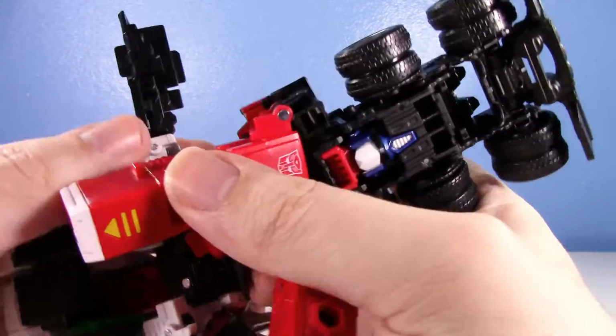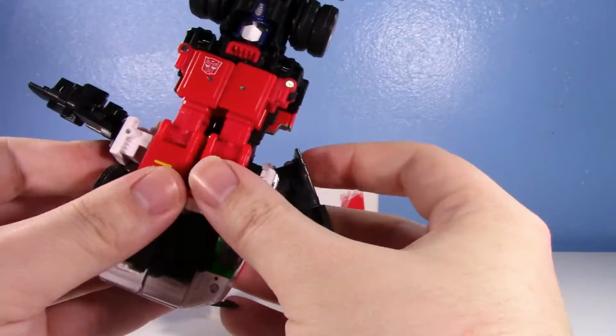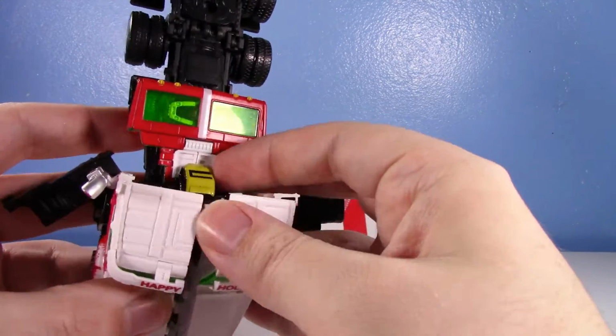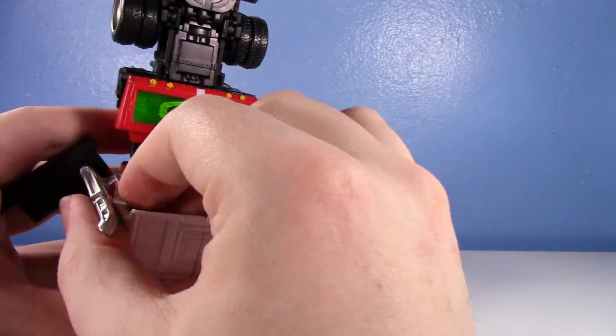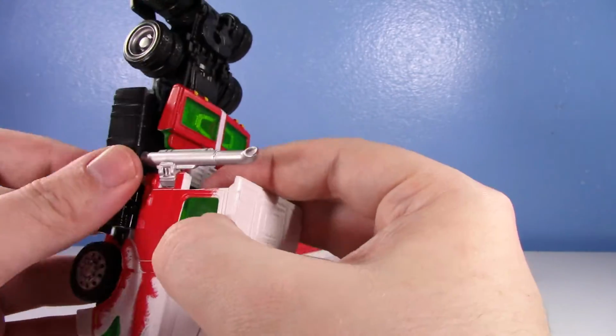Yeah, just get that slid in right there. Tabs in. So once you get everything lined up underneath with the arms, you just tab it together. I love how it says Happy Holidays, too. Oh, this weird piece. I forgot you actually take that buckle and you move it. I almost forgot about that. That's such an odd element to the transformation, something I've never really seen with an Optimus before.